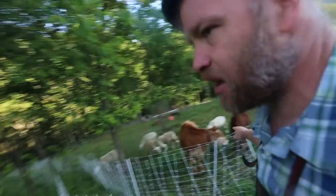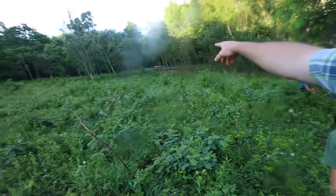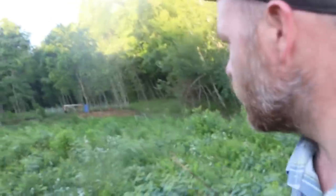We need to do a much bigger paddock here, Jonah. Mm-hmm. So I would say let's go on up towards to where the pigs are, and then over and down. We have plenty of room here. We've got one, two nets up, maybe at least two more, maybe three.